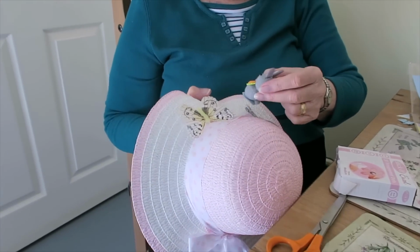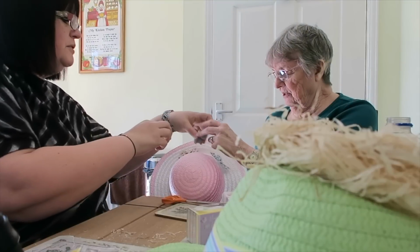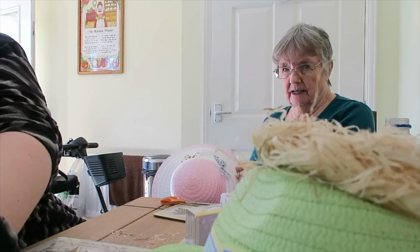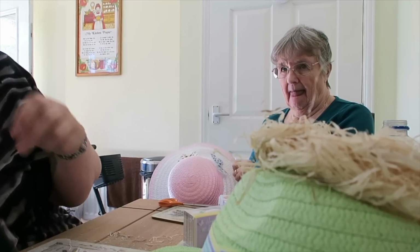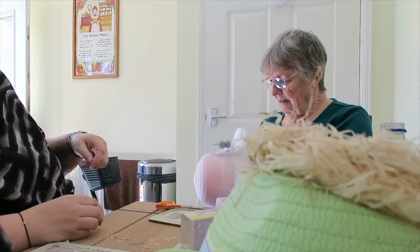Well, I've got the glue gun if you want me to glue him on for you. Okay, so I put glue on his feet. Bit of cardboard, yeah. Right, that glue's really hot. Yeah, that's good.